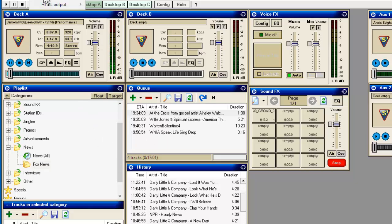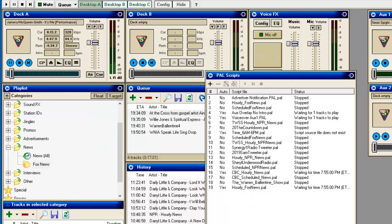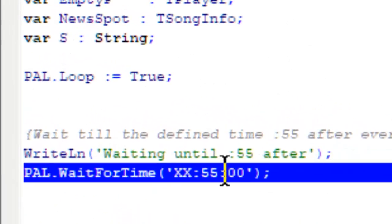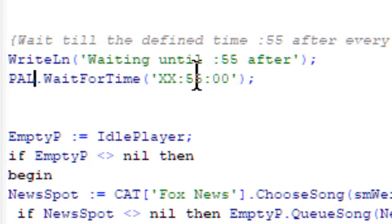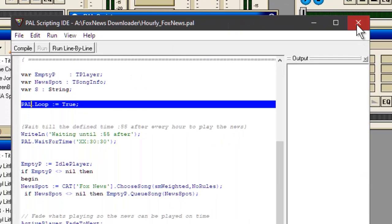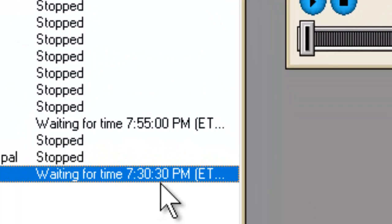For the sake of this video, I am going to modify this Powell script to run much sooner. It's currently 23 after. Let me stop the Powell script. I want to edit it. Oh, sorry, it's 29 after. So let me do 30 and 30. I'm going to compile it and I'm going to say file save and hit run. So it's waiting on 30:30. It's already 30, it's 30:15.